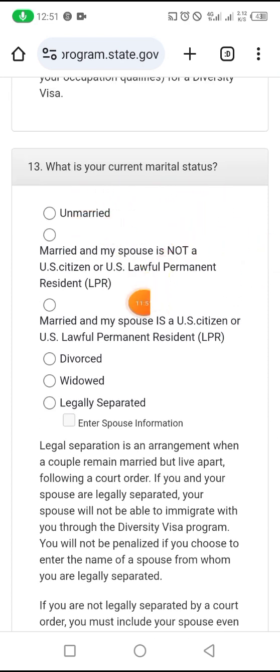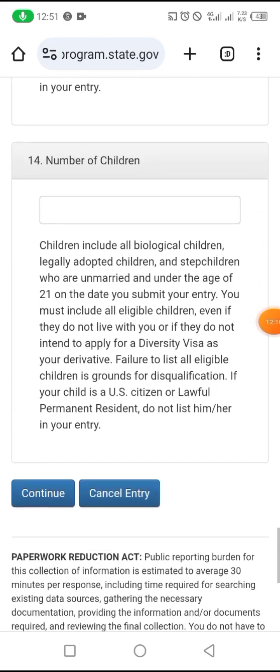Then you come to 13 here. What is your current marital status? We have unmarried, married and my spouse is not a US citizen, married and my spouse is a US citizen, divorced, widowed, legally separated. So you are going to choose from the list provided here.